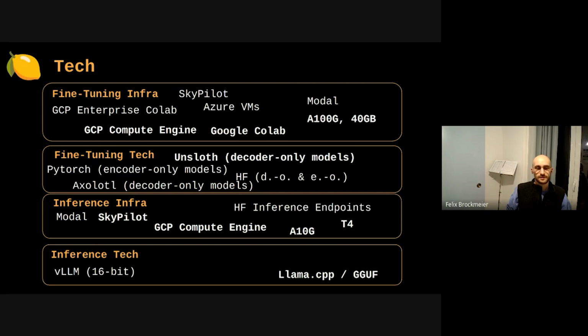Axolotl is also nice, but you don't have access to the code. You just set up config files and then you just watch. I personally like looking at the code and trying to at least to some degree understand what's happening under the hood.